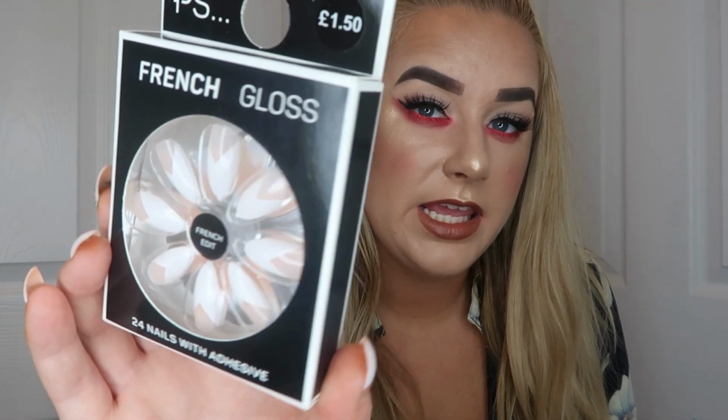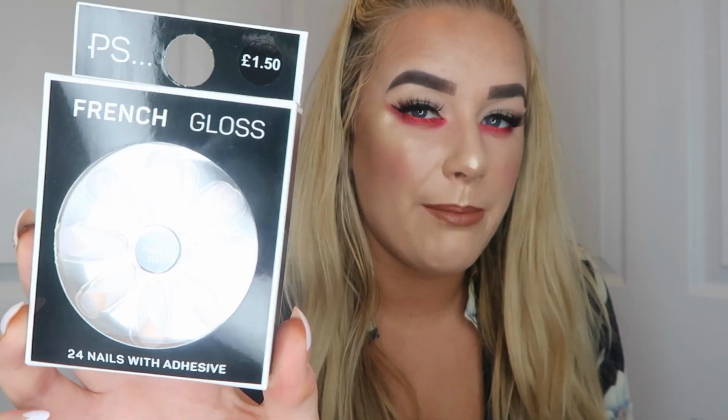Then I've got some nails because I've literally just been wearing nails all the time recently. So the first ones I've got are these French gloss ones. These are just like a plain French tip. These were only £1.50. And I'm not a massive fan of the Primark glue. I prefer to use the Elegant Touch one just because it doesn't get clogged up. And I've actually got a pair of the Primark ones. I don't know what these are called, but they're basically the same as the French gloss, except they have an accent nail which has got little gems on. And these were £3, the ones that I've got on.